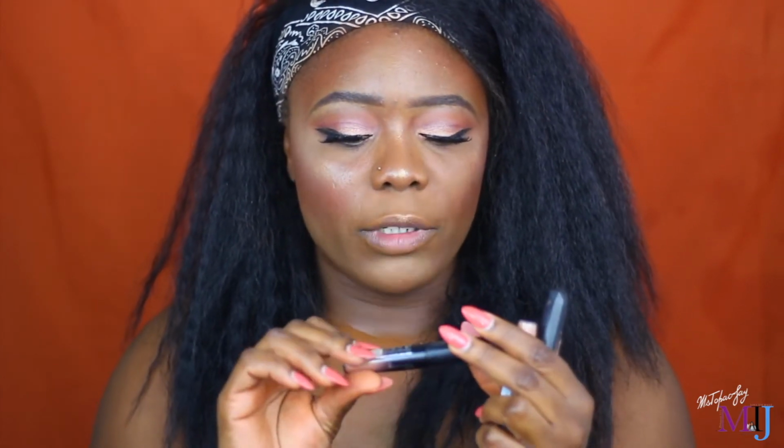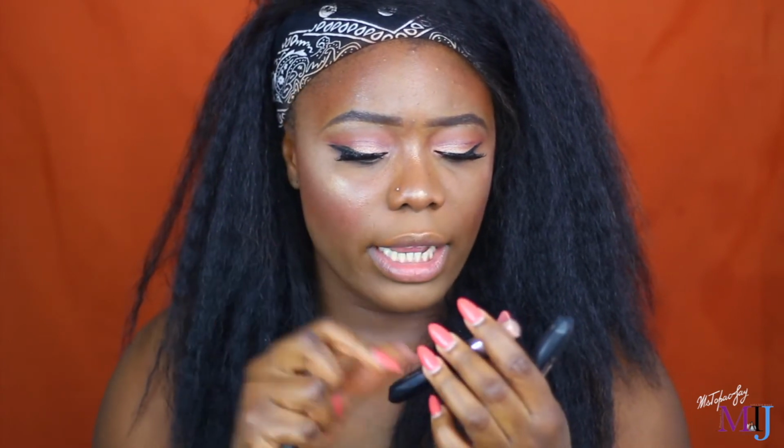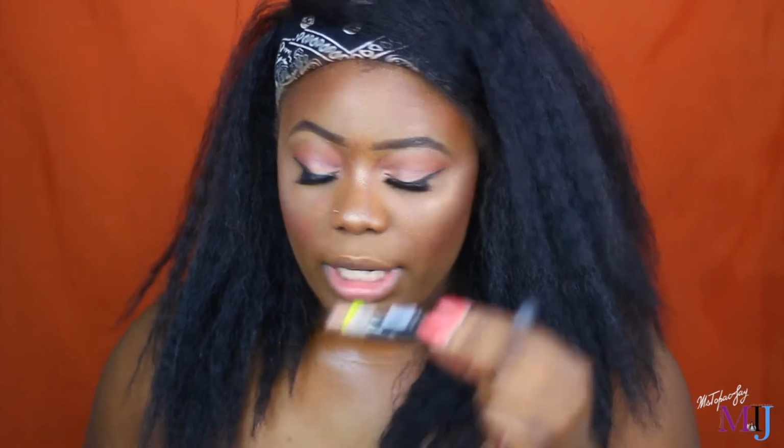This is the Rimmel London Apocalypse Lip, the core lipsticks or lip glosses. This is in the shade 701 Stargazer, 600 Nude, and this one is Something Lava. So I'm gonna go ahead and use the shade 701 Stargazer as well as the shade Something Lava.